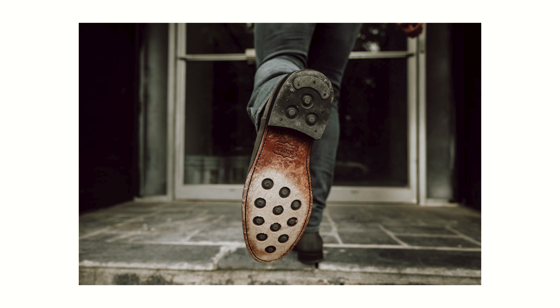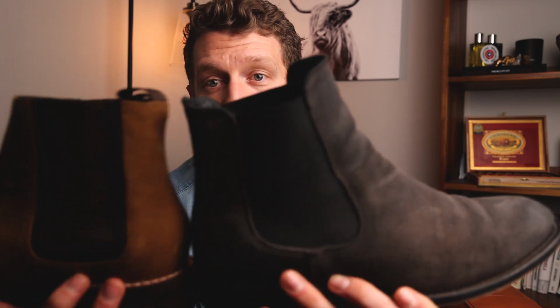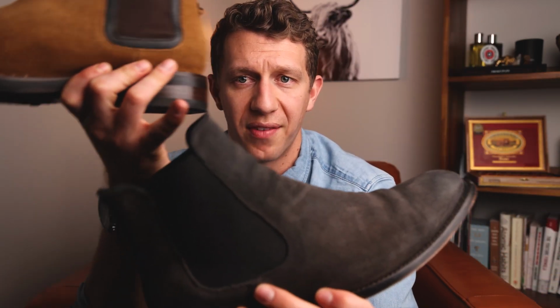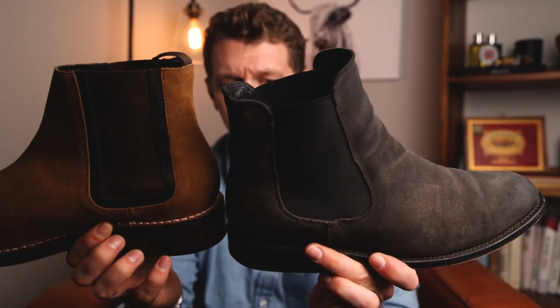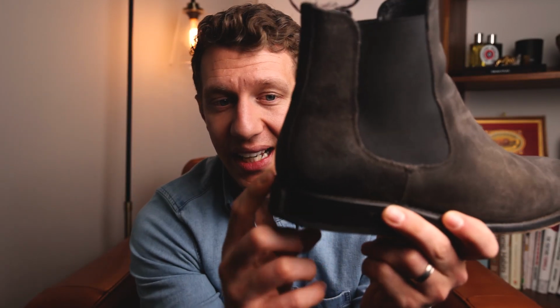When you compare this to the Duke, there's some interesting things to note. The Cavalier kind of slants backwards a little bit more. So the top of the shaft in the front along the instep is taller when you compare that to the Duke. So you've got a little difference there. And another thing to note is that the heel of the Cavalier isn't quite as tall.